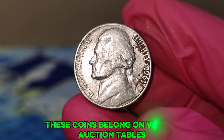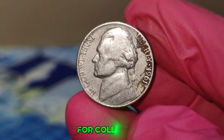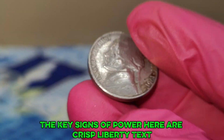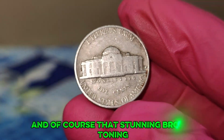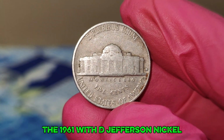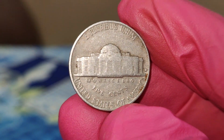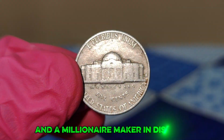These coins belong on velvet auction tables, not in back alley trades or pawn shop drawers. For collectors, the key signs of power here are crisp Liberty text, date clarity, the distinct D mint mark, and of course that stunning brown toning that makes this a once-in-a-generation acquisition. The 1961 D Jefferson nickel, with natural oxidation on the obverse, is not just rare, it is museum tier. A warrior of American history sealed in metal, and a millionaire maker in disguise.